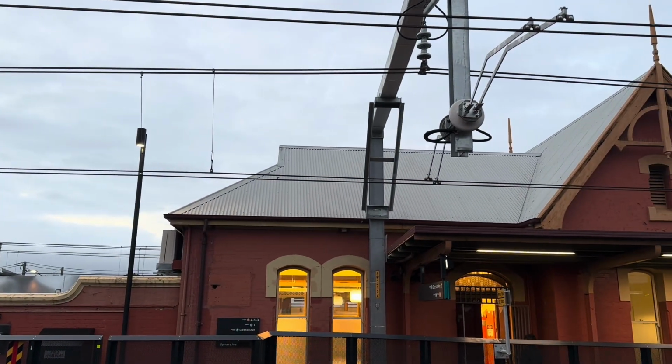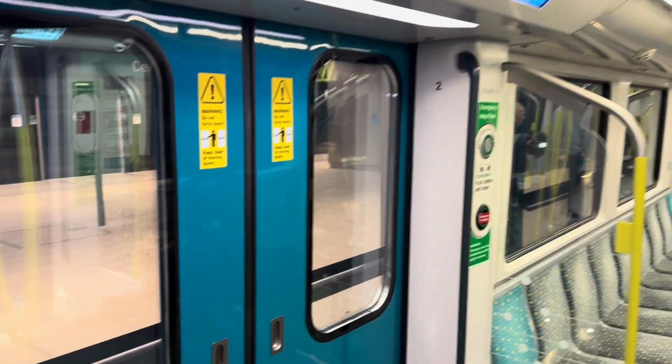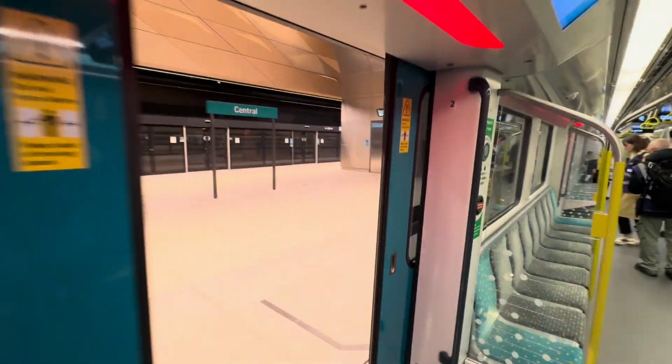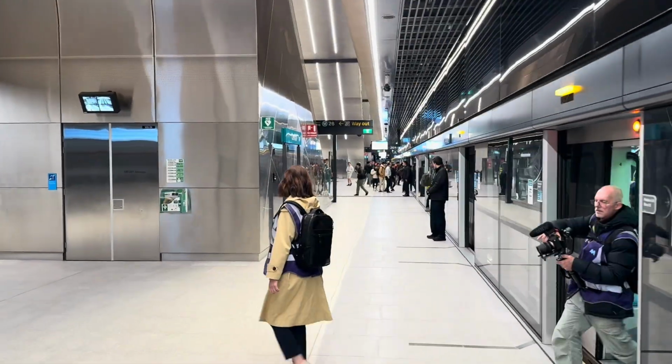Alright, you have to agree with me, that was a freaking epic shot, right? That was epic. We're in the very back now. Next shot will be us arriving at Central. I apologize once again. There we go, guys, officially made it.